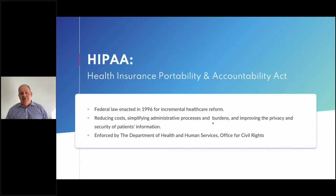HIPAA, the Health Insurance Portability and Accountability Act, was enacted back in 1996 by President Clinton, and his intent and the administration's intent was to reduce costs and simplify your administrative process. Whenever the government gets involved in this kind of stuff, we always know it becomes complex and burdensome. That's why we're here. That's why we have a company. But the last sentence there, improving the privacy and security of patient information, I think we could all rally around that as important.